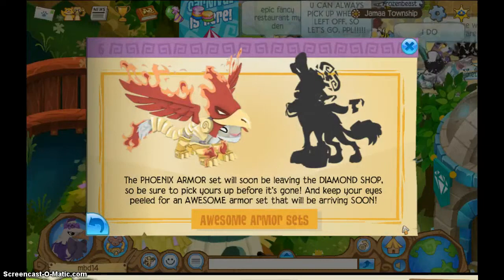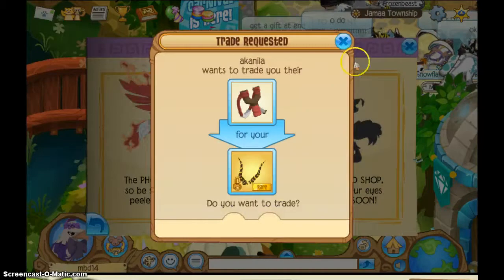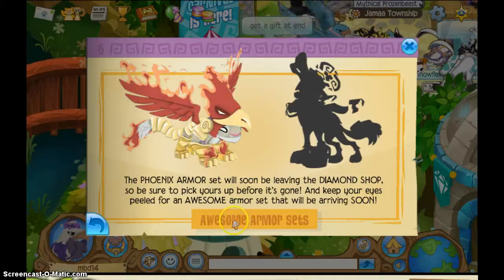The Phoenix armor set will be leaving the diamond shop, so be sure to pick yours up before it's gone, and keep your eyes peeled for awesome armor that will be arriving soon.